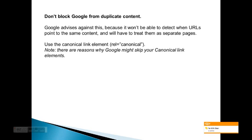Don't block Google from duplicate content. Google advises against this because it won't be able to detect when URLs point to the same content and will have to treat them as separate pages. Use the canonical link element, rel equals canonical. Note, there are reasons why Google might skip your canonical link elements.